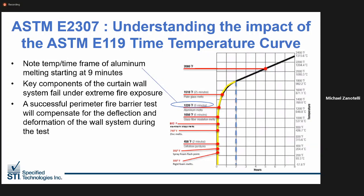Fahrenheit. So if we are running a 2307 test at a third-party lab that consists of aluminum framing, we will start to lose the lower framing members just 9 minutes into the test. And we're just starting a critical stage of protection that must last for another hour and 51 minutes.